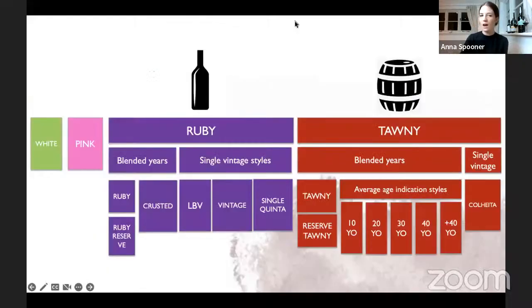So on that note, I've made one of the ugliest slides of all time. I'm going to try and whip through it, but of course I'll send this to you afterwards. For anybody studying, please don't take this as a revision aid. It's my way of trying to demonstrate that there are lots of styles of port, but once you understand the basic principles, they're not that intimidating. So don't be afraid. It's going to be okay.